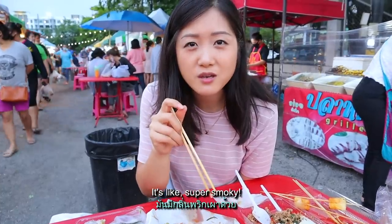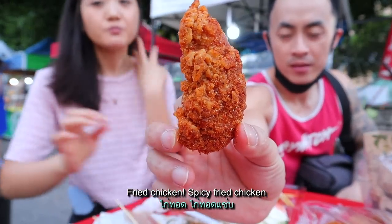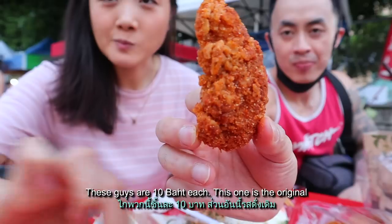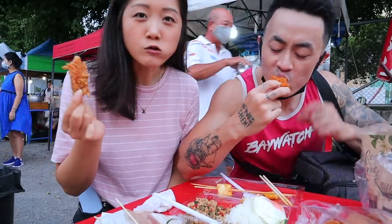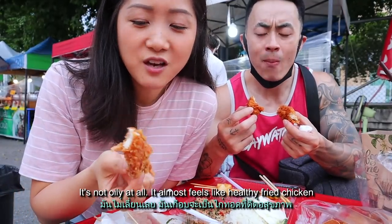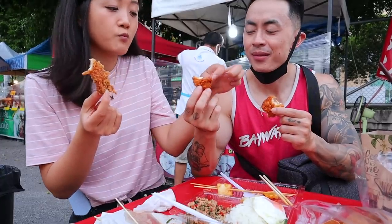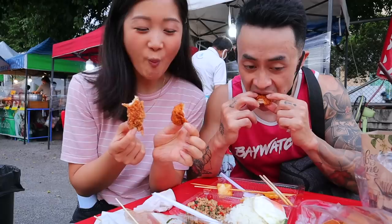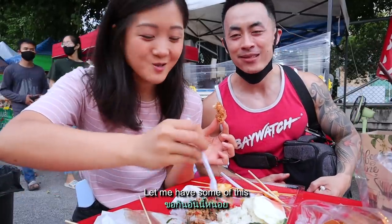It's like super smoky. Fried chicken. Spicy fried chicken. These guys are 10 baht each. This one is the original. It's not oily at all. It almost feels like healthy fried chicken. Is it spicy? Oh my god, this is like a burst of flavor in your mouth. Let me have some of this.